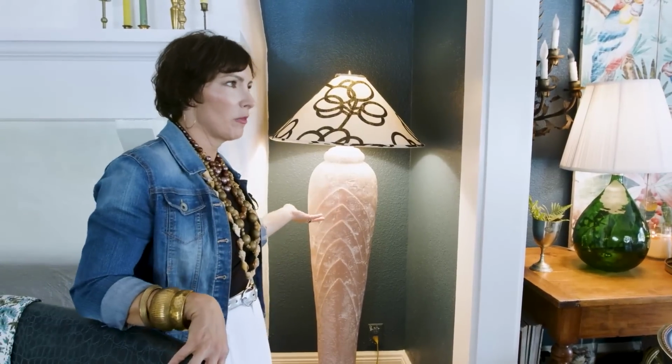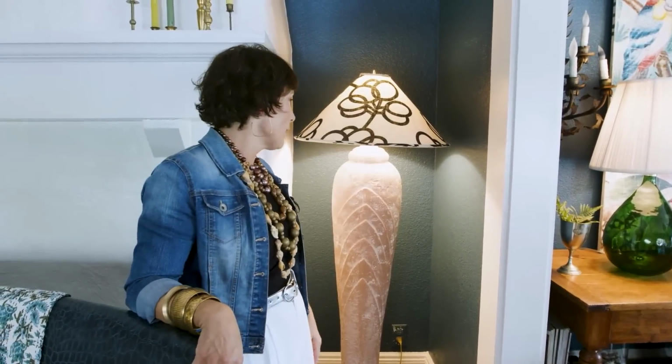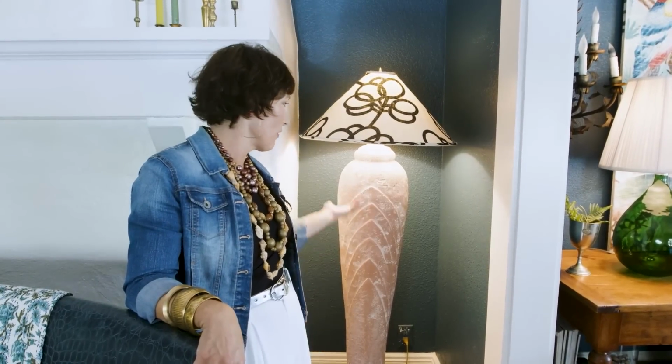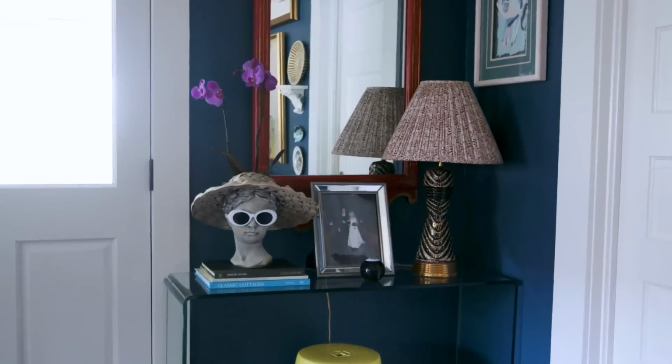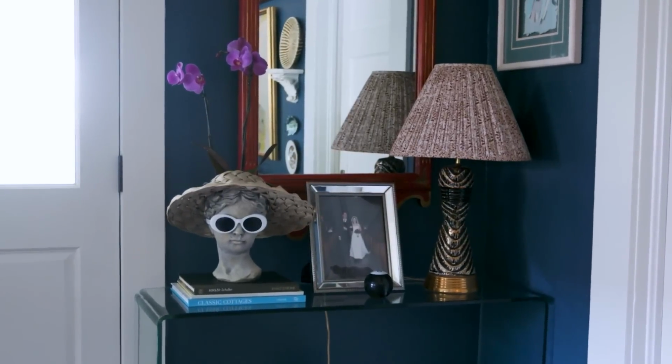This space is kind of weird. We've thought about putting in bookshelves at one point. I don't know, maybe we will, but I just thought, it's always great to have more lighting. And so we went with this one here. So this is just kind of our little console area. I think design can be so much fun.